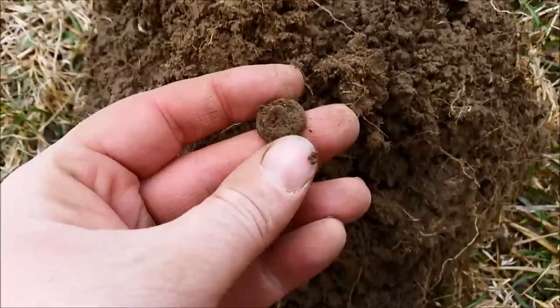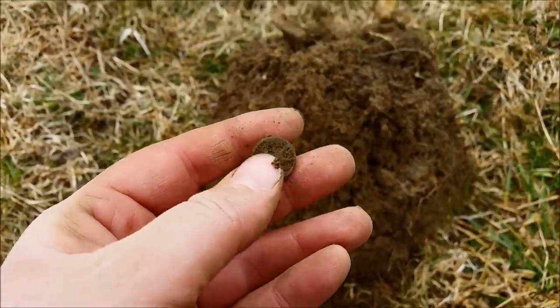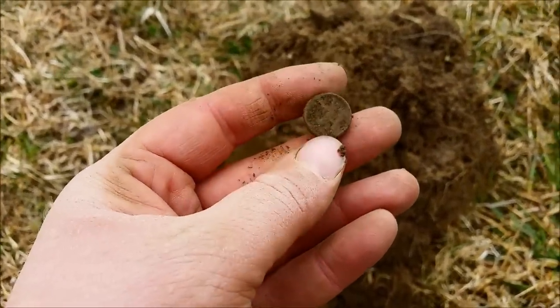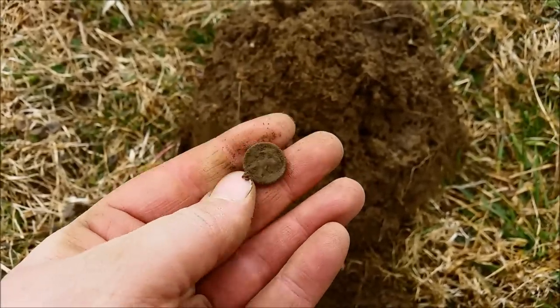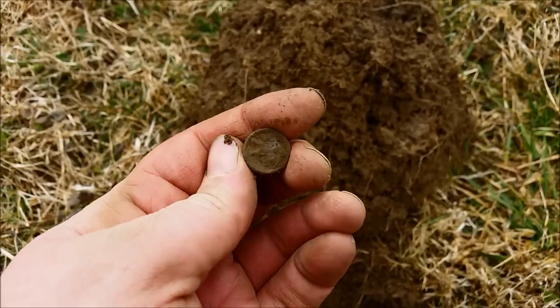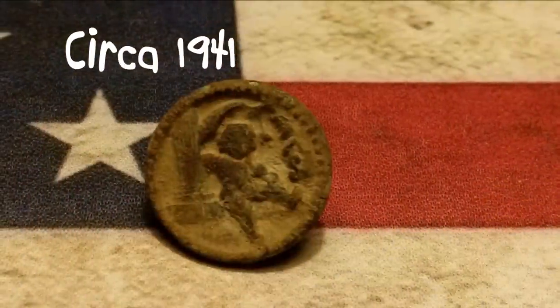I actually found a couple little buttons that day, nothing too special. This one's kind of cool looking. Check this one out. Turn the bottom of my plug, and the back looks like a rusty part of a button. Flip it over, and I think there's something on there. Might have an eagle of some sort. Won't know for sure until we get home and clean it up a bit. I'm not going to clean it up too much here, but I'll show you it all cleaned up right now.